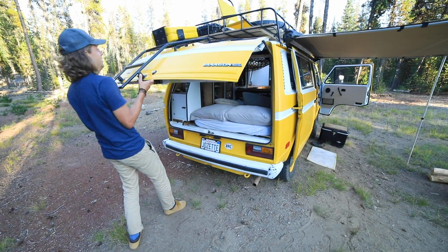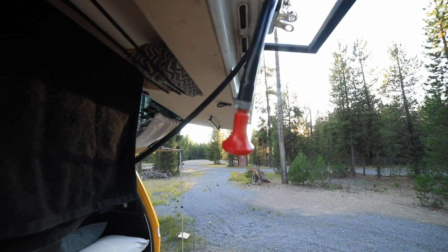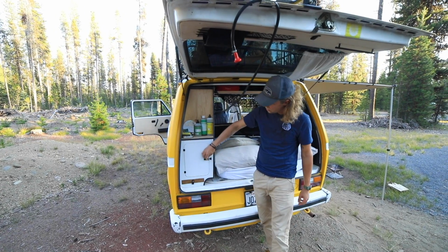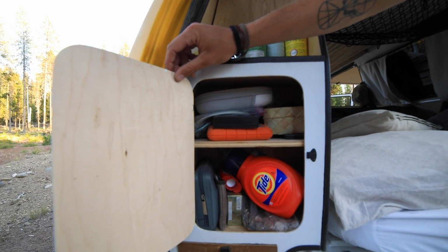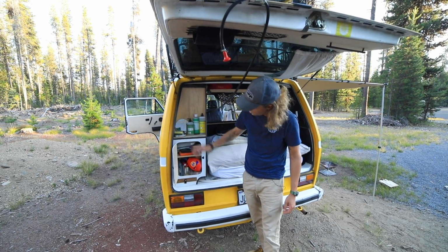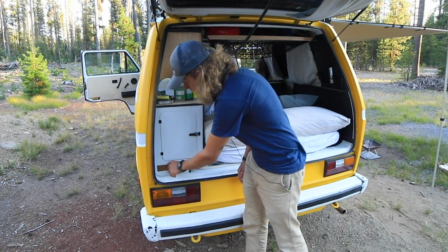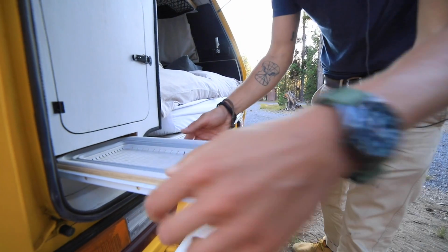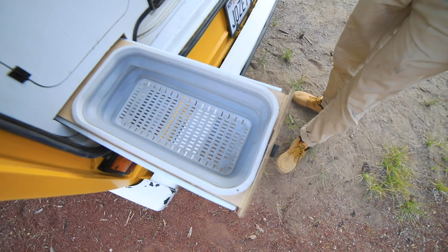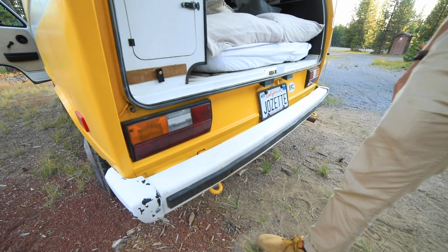In here you have an outdoor shower and dishwashing space, which are two things you want to do when you live in a mobile home. I built in some cabinets that have some things that you might want to have when you shower, some others that have nothing to do with showering, but it's just extra storage. I built in a little drawer which has this little thing that's pretty convenient when you're dishwashing, because you can put them in there for it to dry.